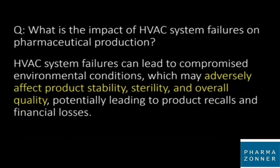This one is a very important question. What is the impact of HVAC system failures on pharmaceutical production? Answer is HVAC system failures can lead to compromised environmental conditions which may adversely affect product stability, sterility and overall quality, potentially leading to product recalls and financial losses.